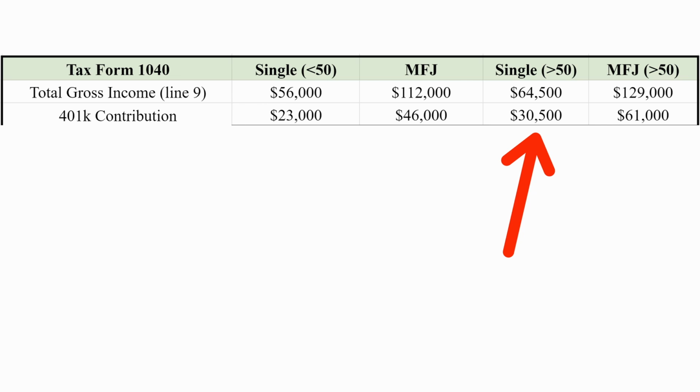If you're married filing joint and both of you are over the age of 50, you can double that catch-up contribution, so that's $15,000 extra, for a total of $61,000 that the couple above age 50 can contribute to their 401ks. Really quick, in this video I'm showing you the maximum amount you could make and still pay $0 in federal income tax if you're saving for retirement. I also paid $0 in federal income tax last year, and if you're curious how I personally did it, I have another video to share with you at the end of this video.